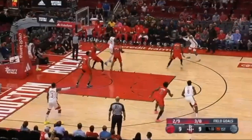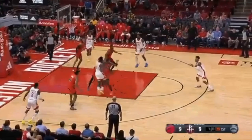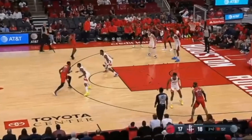However, on defense, they do sometimes help one pass away, which will open up 3-point shots for the other team, but the other teams don't always take those options. However, this time they did. This is another great strategy that the Raptors run.